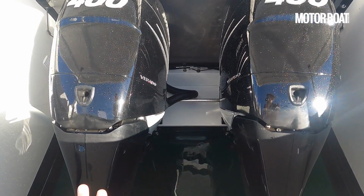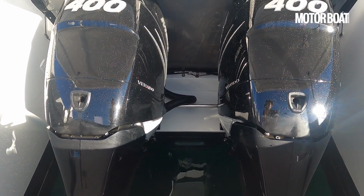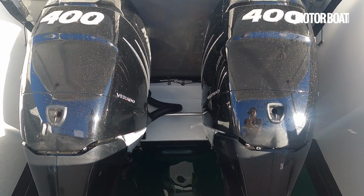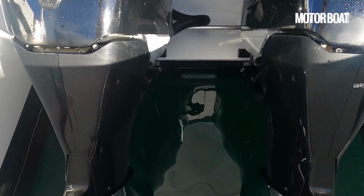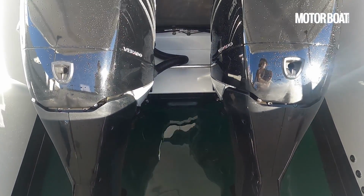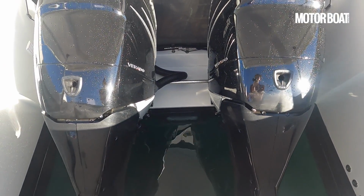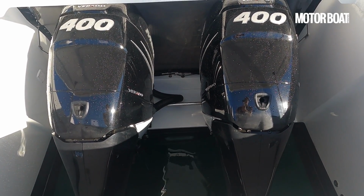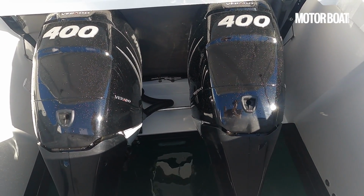Now, the thing with outboards is that D'Antonio has always wanted to use them because they're low maintenance, they're clean, they're very high performance. You can get the running gear, the props right out of the water, so they're easier to service and to maintain. But of course, one of the chief downsides of outboard engines on a sports boat is that you put in a lot of weight aft.